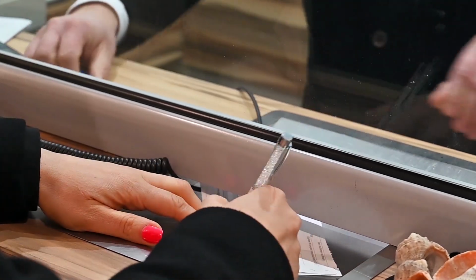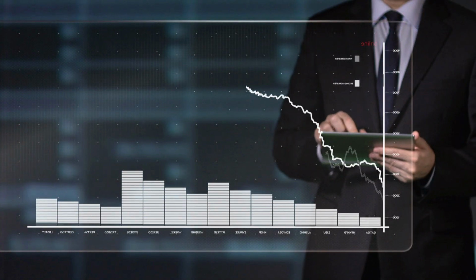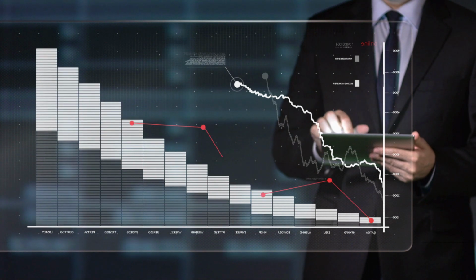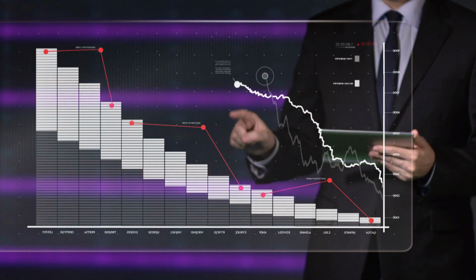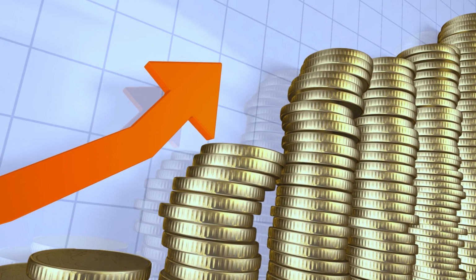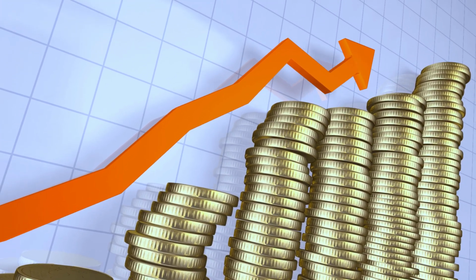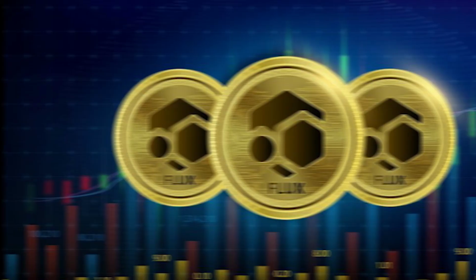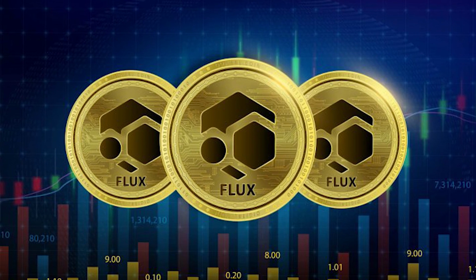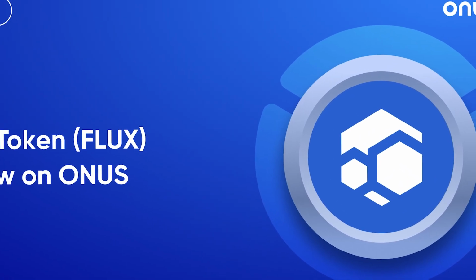As for price prediction, the said token can have exponential growth in the next few years. For 2022, the platform revealed that Flux's price will reach an average of $0.74 before it'll be worth $1.09 in 2023 and $1.54 by 2024. Furthermore, the site showed that the token should likely value at $2.19 by 2025 and will go as high as $3.15 the year after.